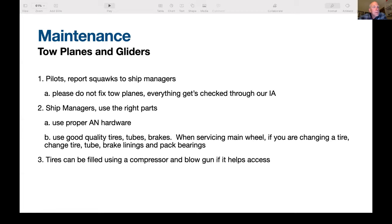So also use good quality tires, tubes, and brakes. These gliders in particular, you know, I take care of the tow planes and they're pretty straightforward because everything's out in the open, you can see it. But these gliders, it's all closed up. It's really hard to see. It's one of the reasons that we've had trouble with people checking the tire pressures, because it's so difficult to do. You have to roll the thing and get it all aligned and they're all covered and they have fairings over them and everything.